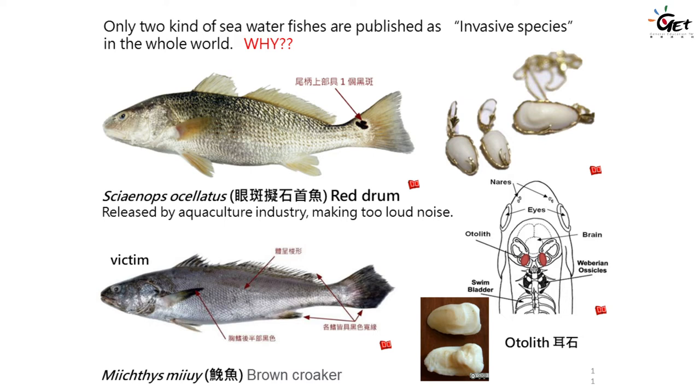Now it shows up in this location, and it highly affects the original one. They share the same food, and definitely the invasive species has higher reproductive ability, they have more children, they can have a bigger size or be stronger, and they will affect the original one. This is the so-called invasive species. But the question is, why are there only two kinds of seawater fishes published as invasive species? Many kinds of freshwater fishes are published as invasive species. Why?